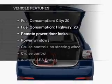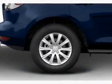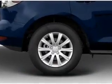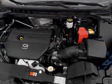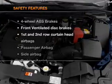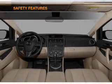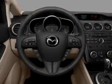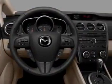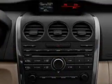Plus, enjoy these notable features that are included in this vehicle: power door locks, power windows, cruise control, an AM/FM stereo with an MP3 player, power mirrors, power steering. If safety is a high priority, rest assured knowing that these top safety components are included: front ventilated disc brakes, curtain head airbags, passenger airbag, side airbag, traction control, stability control, daytime running lights.